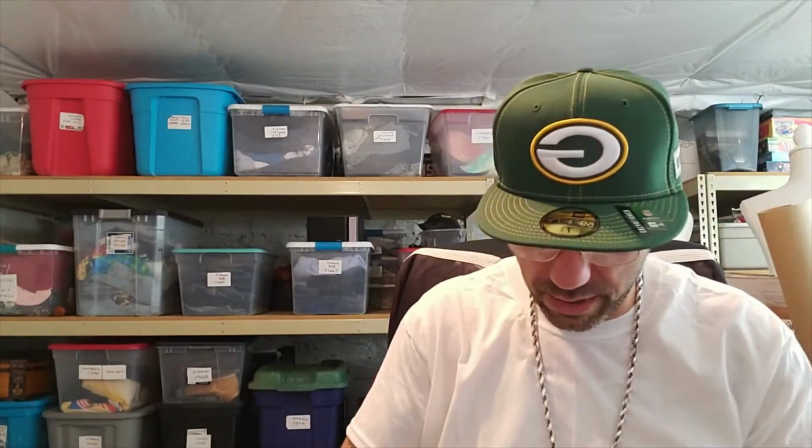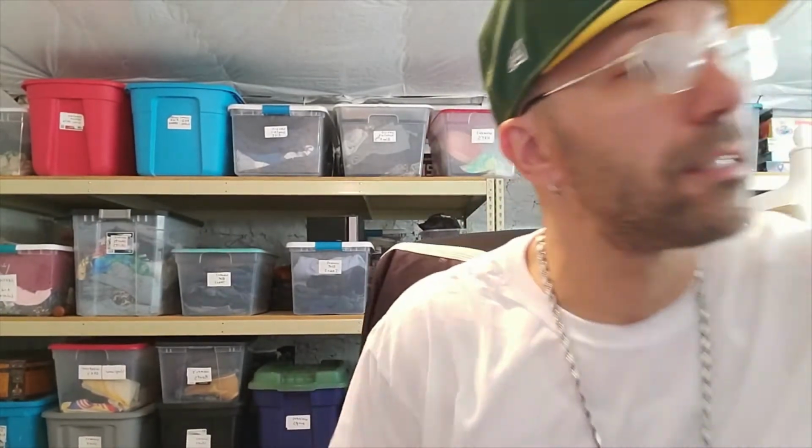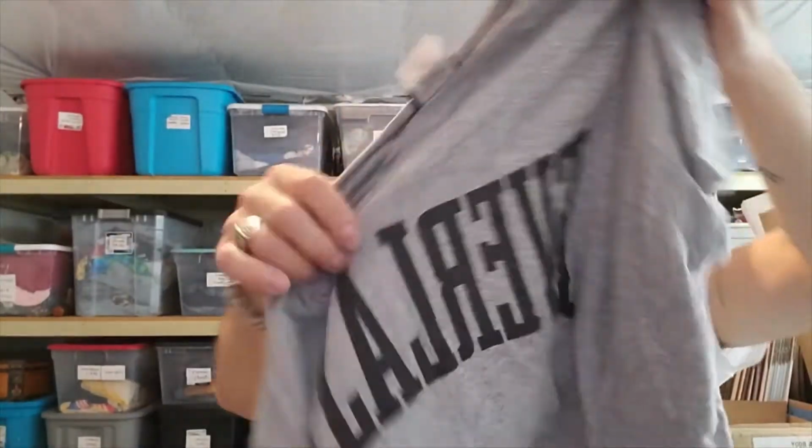This is missing the tag. That's just a junky women's shirt. Junk. So far, nothing. Long John top. Don't need it. I got enough of that crap. And we have DAC 24/7 Fitness. No thanks. There's another one. There's an Everlast. Large. It's like a cutoff.